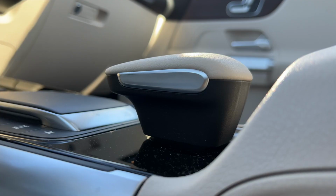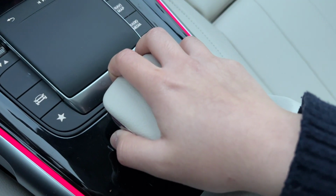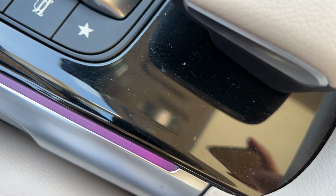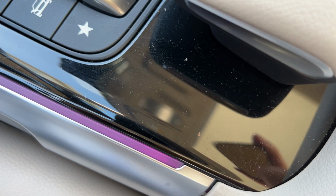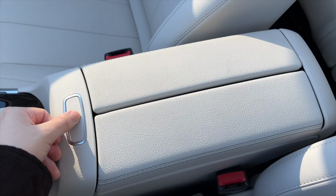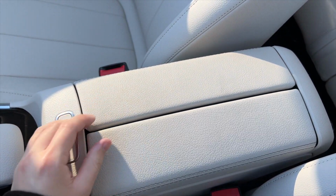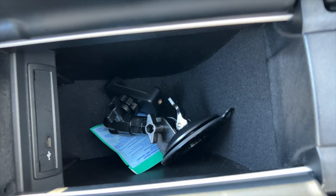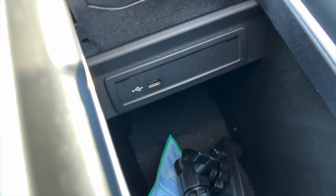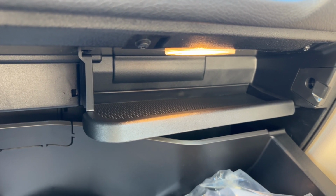Behind the trackpad, you have this block looking thing. Initially, I thought it was the shifter, but it's just the block that lets you rest your hand on when you're using the trackpad. And unfortunately, underneath this area is more piano black. Behind the block, we have the center console. It opens clamshell style with the click of the button, and I wish it closes with the button too. The storage itself is fairly deep, but it's pretty narrow. And inside, you have another USB-C port. Here's the decently sized glove box, and here's a little storage cubby in there.